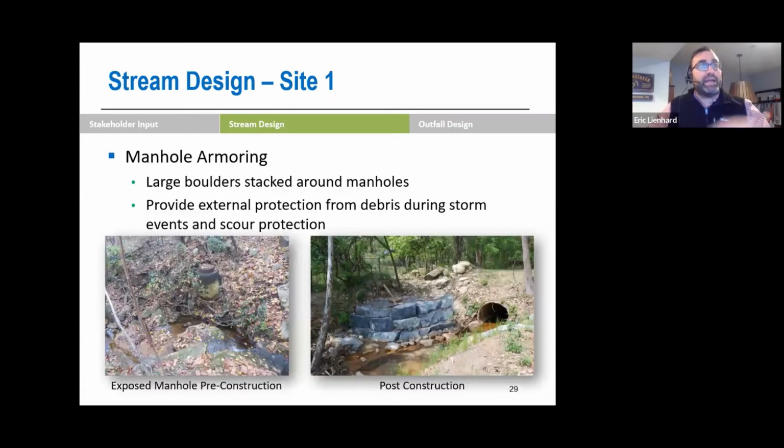We also talked about manhole armoring, those big rocks that would protect that asset from the shear velocity forces of those larger storm events. So here's an example of an existing exposed manhole before construction, and then right after construction, what that would look like. It looks like that imbricated rock wall a little bit, but these rocks are a little bit larger and have a different purpose, right? We want to protect that asset from being impacted and losing it.